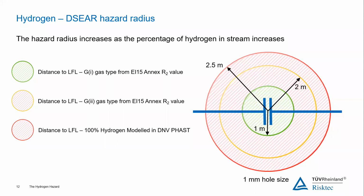This is illustrated by the diagram on this slide. The green circle is obtained from the lookup tables in the Energy Institute Code of Practice 15, EI 15, for a G1 gas type, natural gas containing up to 25% hydrogen. The orange circle is obtained from the lookup tables in EI 15 for a G2 gas type, so that's refinery hydrogen containing up to 80% hydrogen.